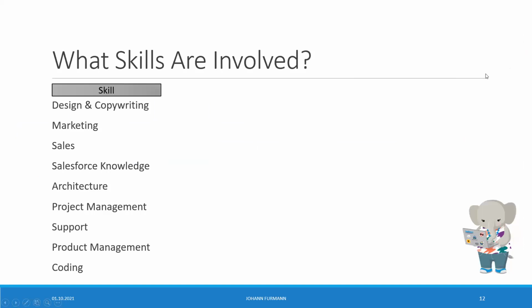So what skills are involved? I want to start at the bottom. Coding, of course. Product management, support. This is my favorite task of it. Project management, architecture, Salesforce knowledge, sales, marketing, and design and copywriting. And I want to share with you how complex it is and how ready I was for it.